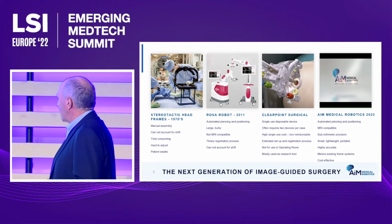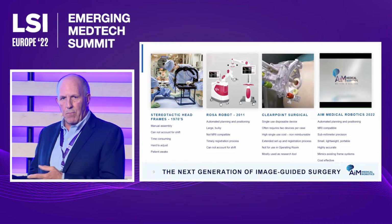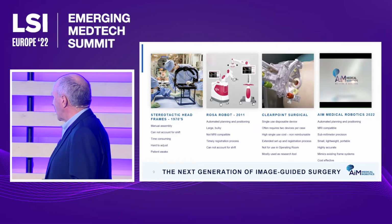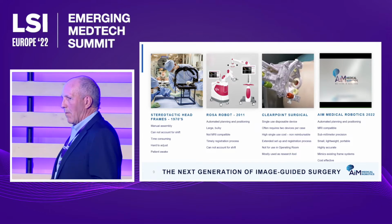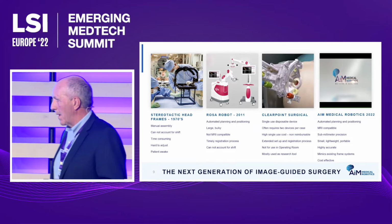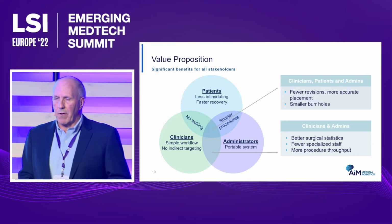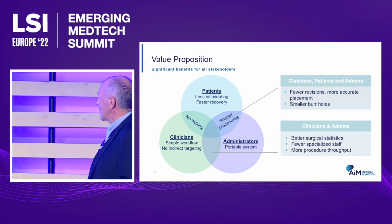We want to make it small and lightweight so that it can be removed from one table, packaged, and moved to another room. So from an economic standpoint, we think this will be highly adopted by hospitals and hospital administrators that have to pay the bills. We're very conscious about how it works in the workflow so that we can make this seamless for our end user physicians. We think we have a great value proposition that rewards everybody in the spectrum: patients, providers, and clinicians.